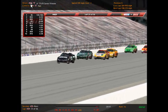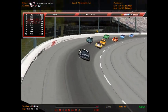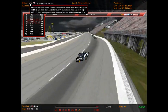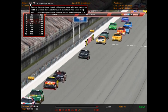Carter Friesen was running 5th, and now he's off the wall. Now Poteet takes 5th in the number 22 MB&A Pontiac. Poteet, the pride out of the state of Kentucky, comes off the 4th turn, the man who runs the Mountain Dew Racing Series, or as it were.